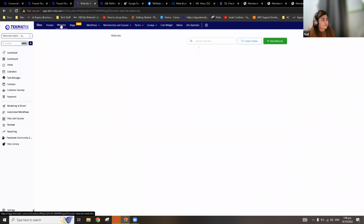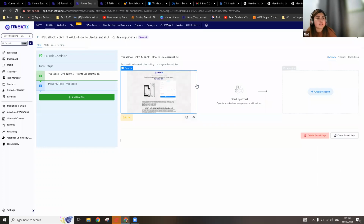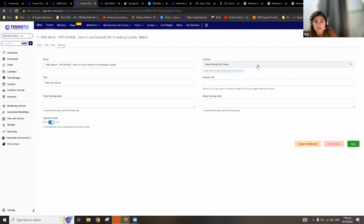Just go back just to make sure it's updating. But yeah, after you got your products link, you created a one-step order in here. The next thing that you need to do to make your landing page live is to go to settings and link the domain that you have with the account.